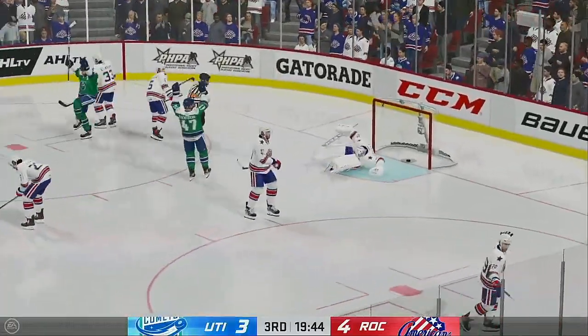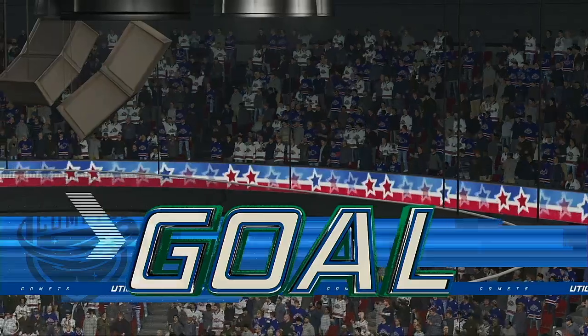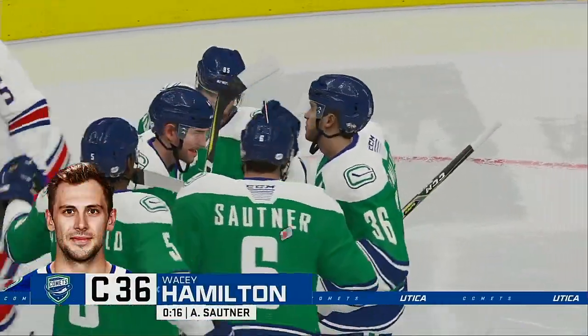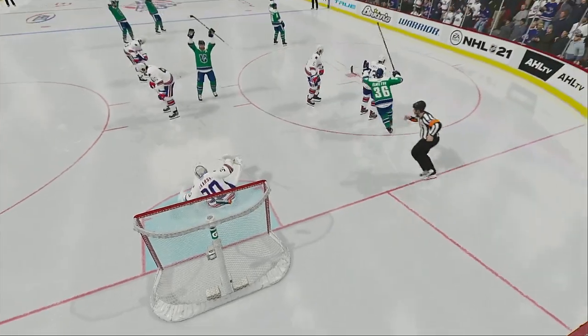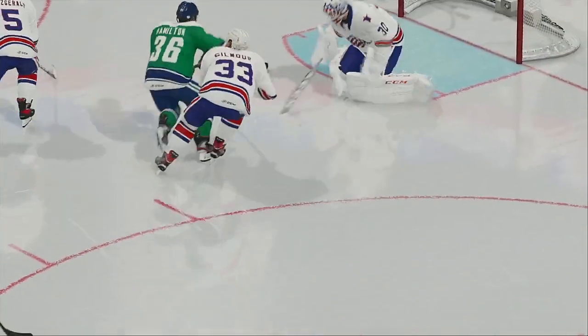Ray, and it's in! He scores! Gets his own rebound and makes it count! Quick shot on the first attempt, but that rebound came right back to him, and he's able to settle it and put it into the net before anyone else can stop him.